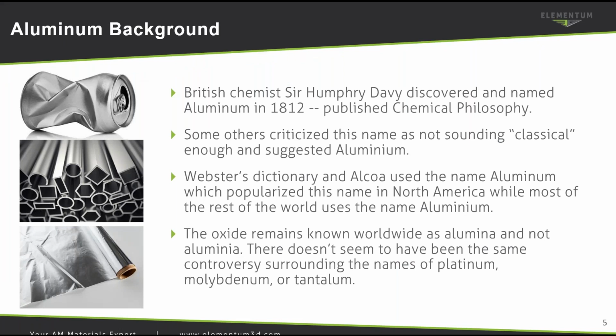Moving into aluminum, starting with a little bit of background on the naming and so on, because there is some controversy here. Aluminum was named by British chemist Sir Humphrey Davy when he discovered and named it in 1812, when he published his book on chemical philosophy. Some others criticized this name as not sounding classical enough and suggested aluminium. Webster's Dictionary and Alcoa use the name aluminum, which popularized its name in North America, while most of the rest of the world uses aluminium. The oxide remains known worldwide as alumina and not aluminia. There doesn't seem to have been the same controversy surrounding the names of platinum, molybdenum, or tantalum. So throughout this webinar, I will use the aluminum name, not aluminium.